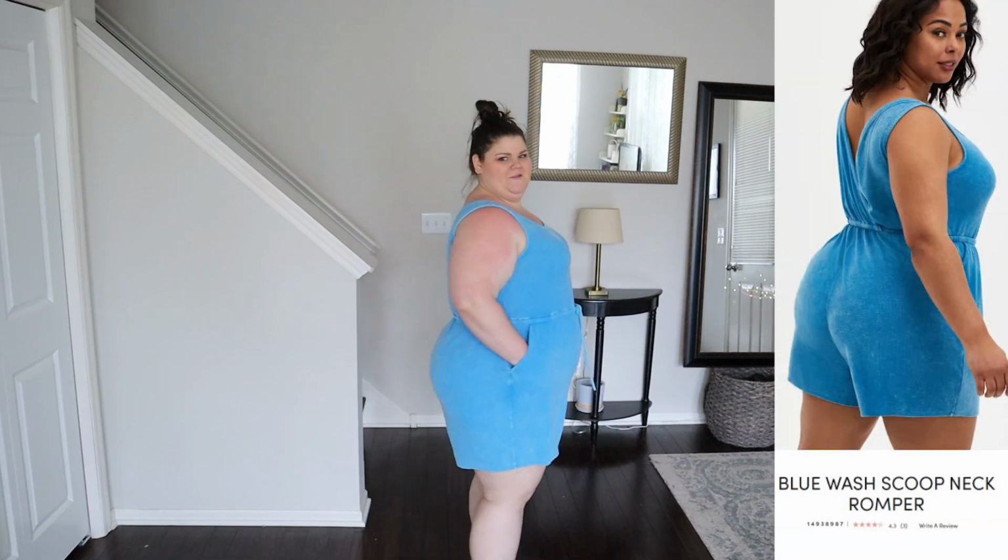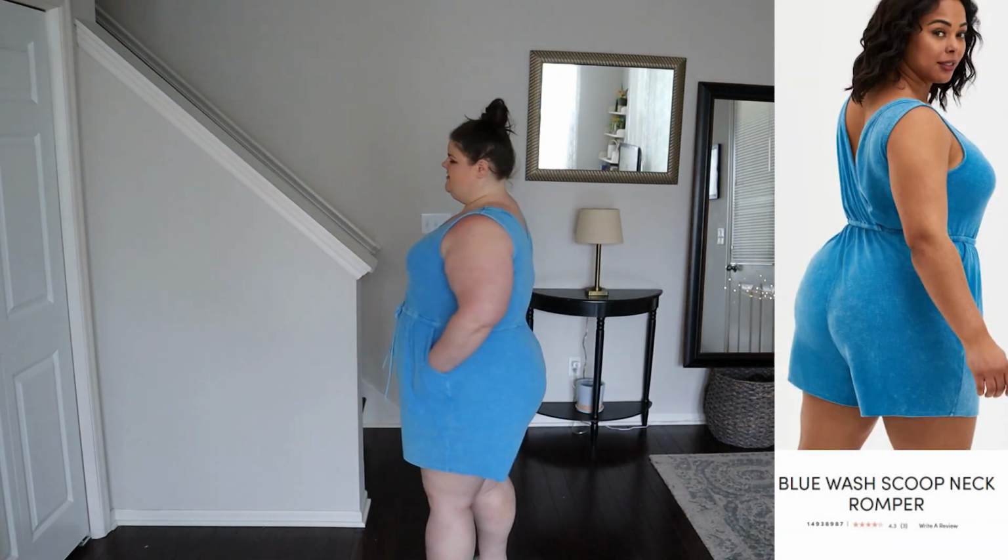So this next little romper is giving me such early 1990s vibes, like 85 to 90. I feel like when I was a kid, I used to wear these little rib rompers, and yeah, I'm definitely feeling that right now. So this is the blue washed scoop neck romper. I'm wearing a size 3. The color is tie-dye blue, and it is a poly rayon span, and it is $65.50.